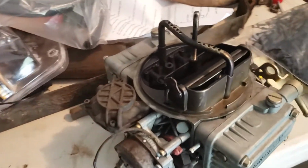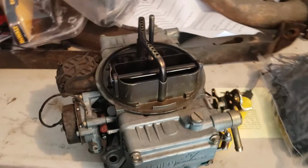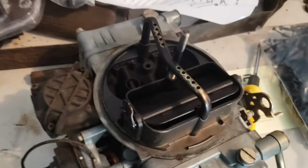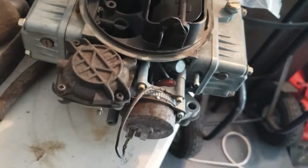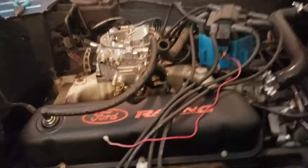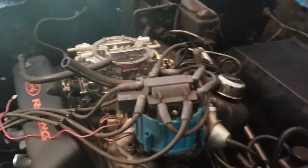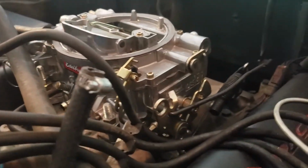My old one here is a 670 Holley, and the other one's a 600 Edelbrock. And as you can see how dark it is in here, mine was running pretty rich, but nonetheless going to be testing this 600 out. It's really nice, and I appreciate a friend allowing me to test it out on here to see if I'd be better off with maybe running a 600.